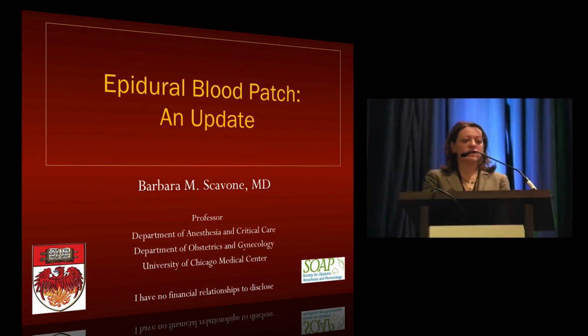How we're going to address these. First, I'm just going to very briefly review post-dural puncture headache, its incidence and associated factors, and some of the treatment options we have, but I'm going to focus in on epidural blood patch. We're going to talk about its mechanism of action, the best volume of blood to use, some new data regarding its efficacy, and then some new data regarding timing. And lastly, we'll talk about complications.